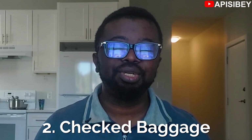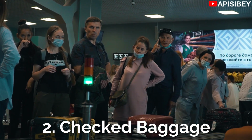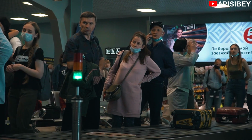Now let's move on to your second group of bags. That is your checked baggage. Your checked baggage is basically the bags that you check into the plane. You don't see these bags after you check them in until you land at your destination. So anything that you put into these bags will not be seen throughout your journey until you land.